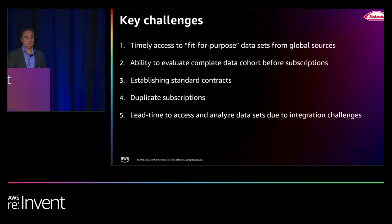Then I need time and I need resources to evaluate the data cohorts and the data sampling that we get from the vendors. And each vendor is going to send you the data in a different format, in a different kind of staging area. It can be S3, it can be SFTP. So you have to understand the nuances of that and be able to deal with the variations, just to try out and try to figure out whether this is good for me, right?